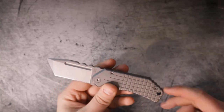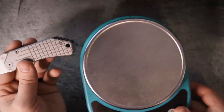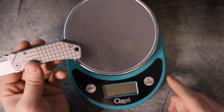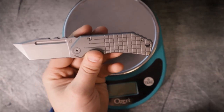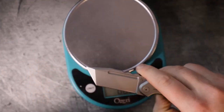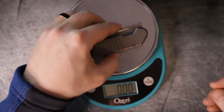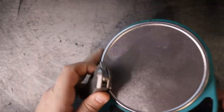Okay, this is not a light knife by any stretch of the imagination, and I'll go ahead and weigh it for you so you can see what I mean. This knife, by the way, is less than 7 inches long, so it's not a big knife. And to give you some perspective on how much it weighs, it comes in at 5.75 ounces.